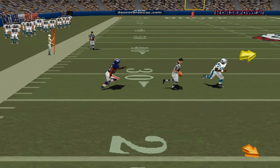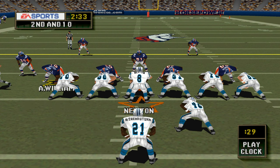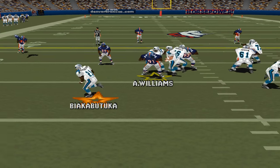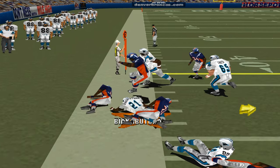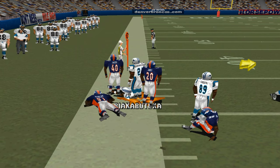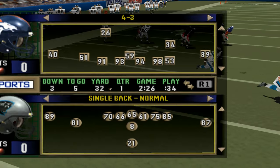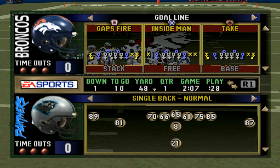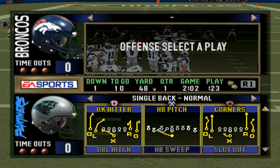He got nowhere. If you want to stop the run, it all starts up front. Those defensive linemen are holding their ground and filling their gap. Denver comes out on a dime package. The toss. Better find a way to stop that play or they're going to run it all day. Ball on the 48-yard line.